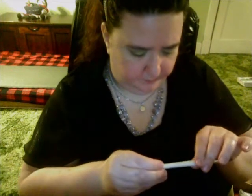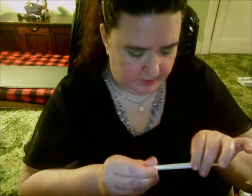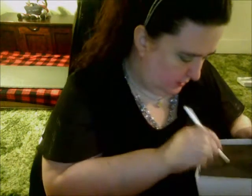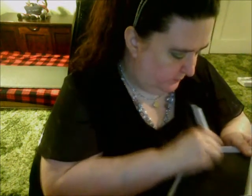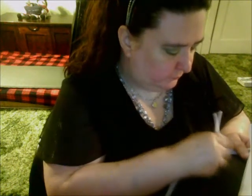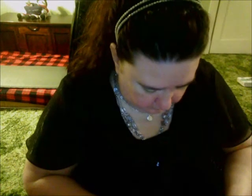I'm going to use this brush here from e.l.f. It just says eyeshadow brush. It's okay. It's an eyeshadow brush. Make sure it doesn't have any stuff on it. Pack that on.